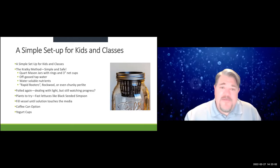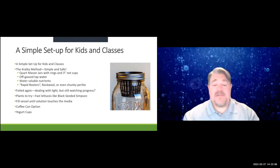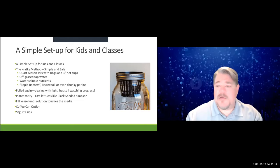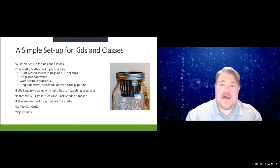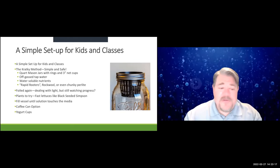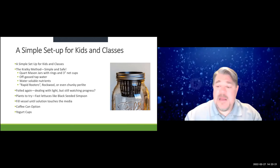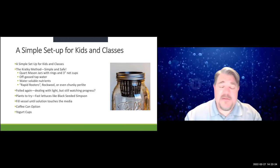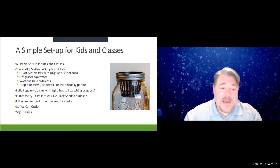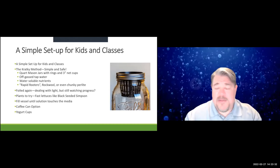Some plants to try for kids in classes: I like a faster lettuce, like a Black-Seeded Simpson or some of the other faster lettuces. And there are even some smaller Tom Thumb lettuces that are a good option as well. In this process, we're going to fill the vessel until the solution touches the growing media, which in my system would be the rapid rooter or rock wool. You can use a coffee can or yogurt cups. I'll show some pictures in a minute on that as well.